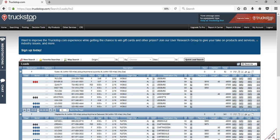This is what Truckstop looks like to carriers. This is Truckstop, but this is the carrier version. So carriers go to the load board to find a load. Okay, so let's put in Chapman, Alabama. I'm a carrier. I have a flatbed, and I want to go to Tampa, Florida. My computer speeds up. Okay.